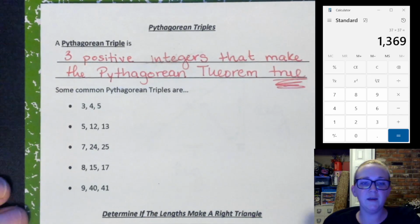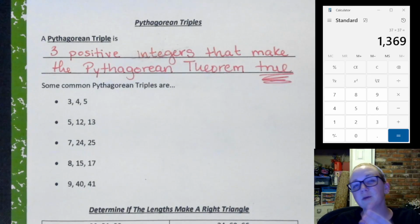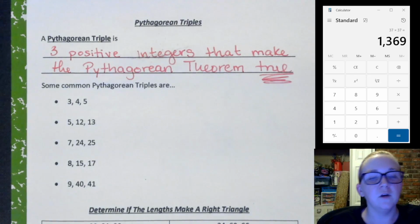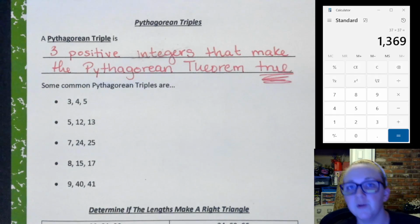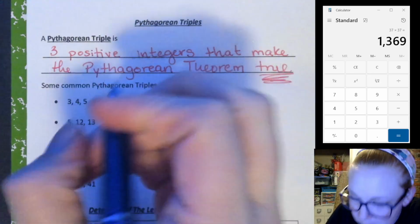In other words, a Pythagorean triple is 3 numbers that always work for the Pythagorean theorem. No matter what, they are always going to work. Like 3, 4, 5 will always work. Don't believe me? Prove it.